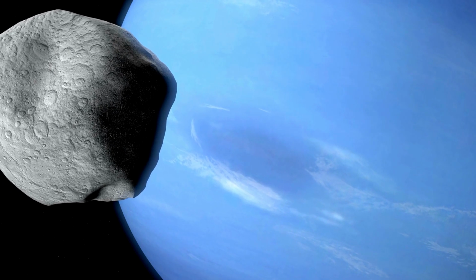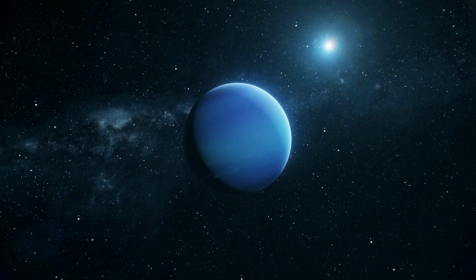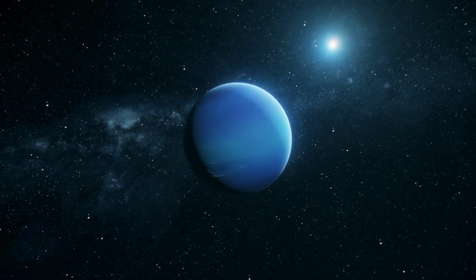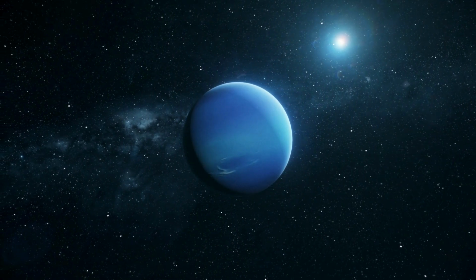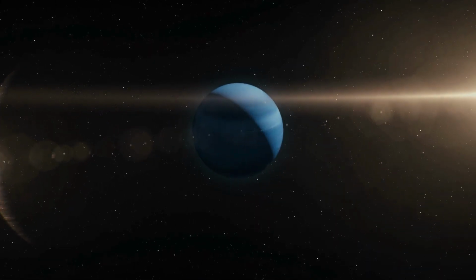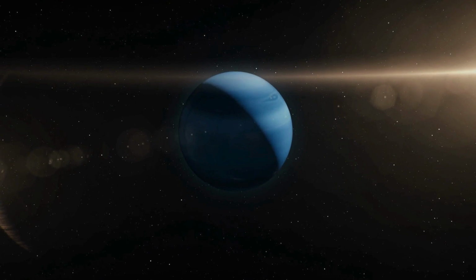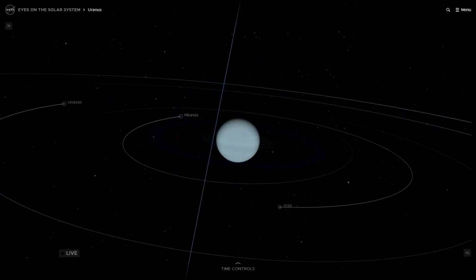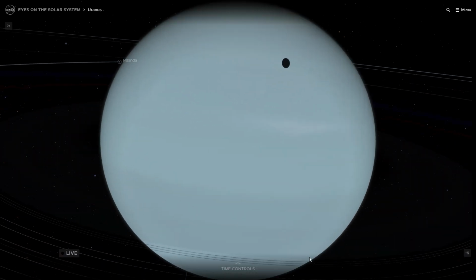The reason for this is that Uranus is tilted on its side. The extreme tilt results in strange patterns of sunlight on the planet. Not to mention, it causes Uranus's moons to float along its equator. Once every 42 years, Uranus's poles happen to line up and face the Sun. Once this happens, then the moons are able to align in a way that they can pass in front of the Sun, causing a total solar eclipse.